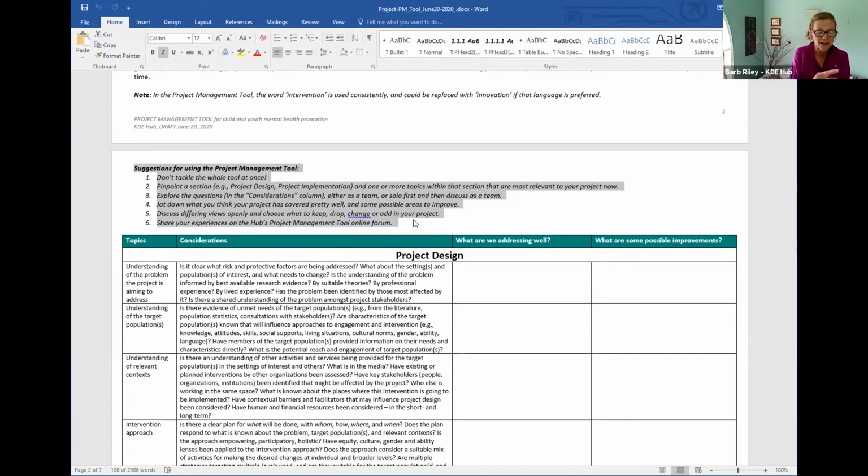And we will have, as I say, a blog that'll describe it. Plus, we'll also open an online forum that's specific to the project management tool. And that will invite people to pick out even one topic and share how their experience was in using this tool, or tackling larger sections. So we'll follow up on that.